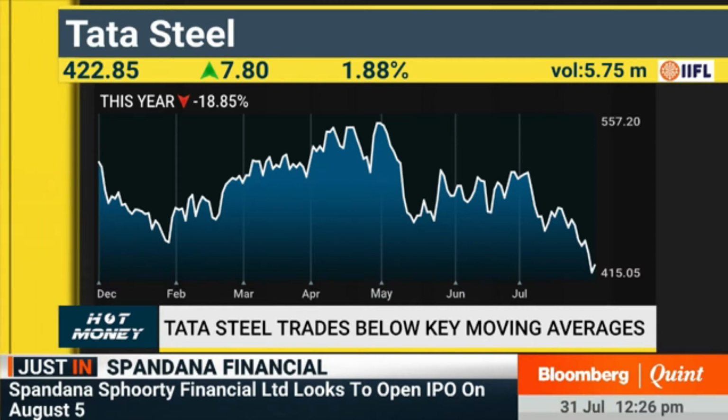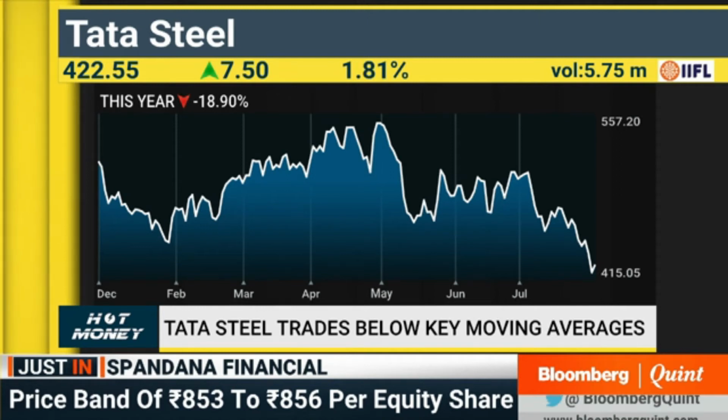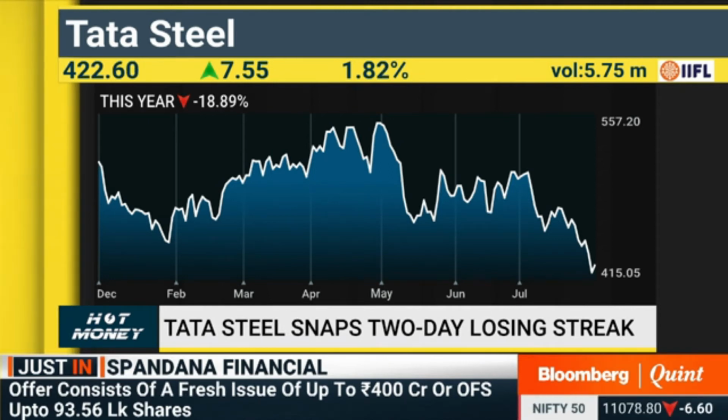So one can position on the upside once it recovers around 450. One can play it short. Even around 390 kind of an area, one can take a contra bet on the upside as well. Okay, fair enough. Mr. Fidai?